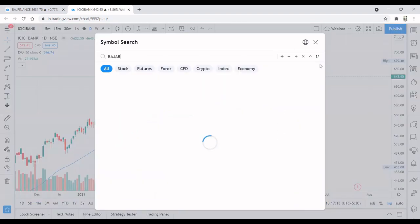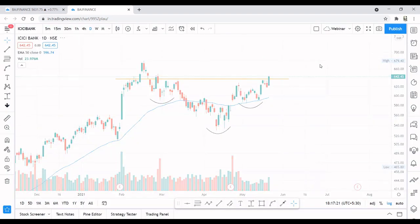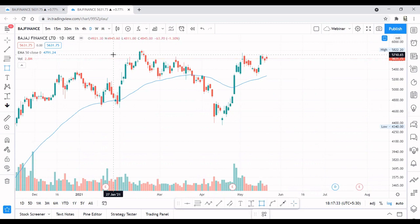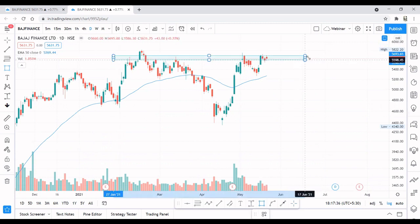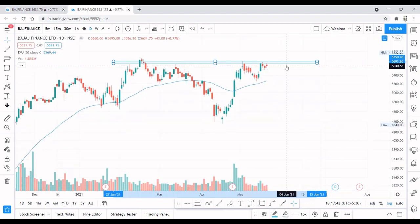And the next one is Bajaj Finance. Bajaj Finance is forming an inverted head and shoulder, and one should look to add above 5750 for a target of 5850 and 5950. The stop loss would be at 5650.